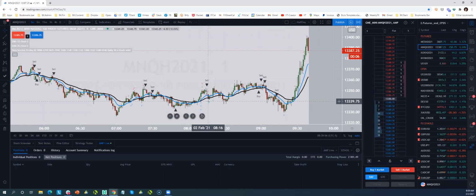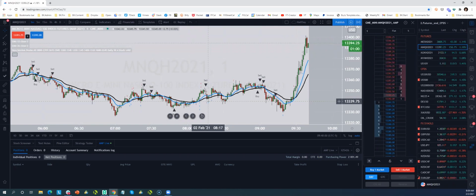It's the right way to think about it. The whole point is the right way to think about it within whatever environment you are in. The opening environment is obviously the best environment. So there's clearly a little bit of corrective price action in front of the 13,400.